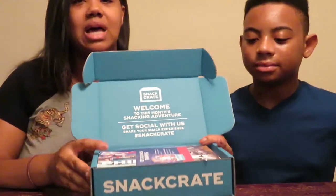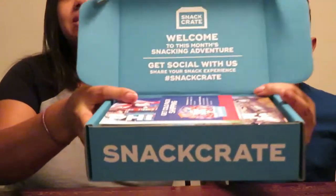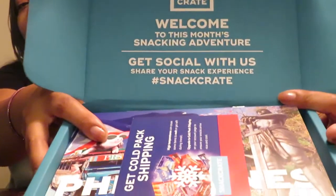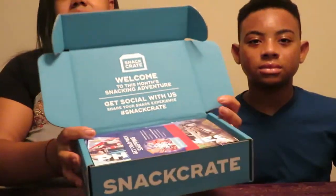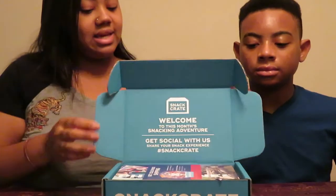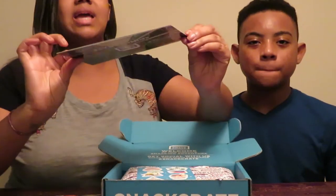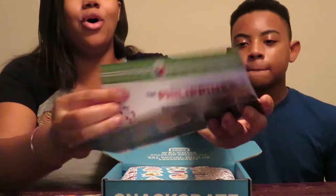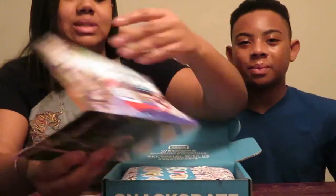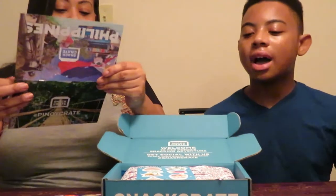So this is from the Philippines. I'll put the website down below. Comes like this. So nice. It has a card in there. Comes nice like this. So we're going to get started. Look, it actually has a little pamphlet. The Philippines pamphlet tells you all the treats that they have, what's in our box, all that. So I really hope this is good, guys. This is cool. I hope it's good.